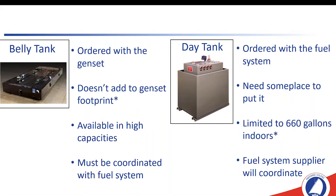Belly tanks, which are usually on outdoor gensets, are available in much larger capacities. I've seen 5,000-gallon belly tanks. And like I showed you on the previous slide, belly tanks need to be coordinated with the fuel system supplier. Day tanks are provided by the fuel system supplier and will be coordinated with the fuel system controls.